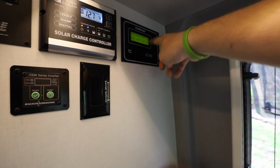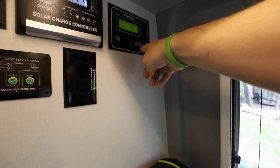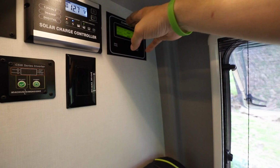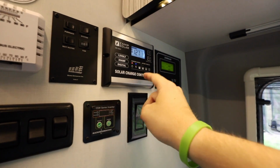This shows your tank levels. Right now, the freshwater and gray tank are both on empty, like I mentioned, and then the far right one shows your battery levels of both the chassis, meaning the actual Sprinter van, and then the house batteries, which are both charging right now. Speaking of the charging, if we move over here, this is the Zamp solar unit.